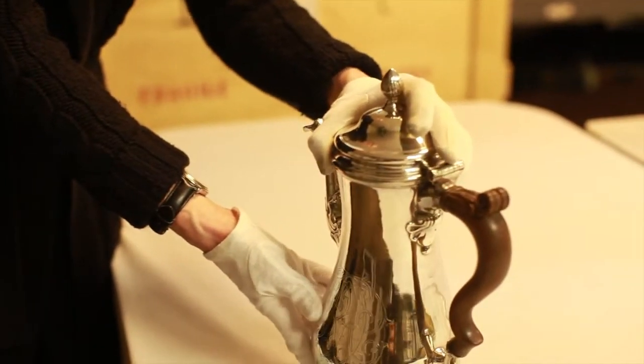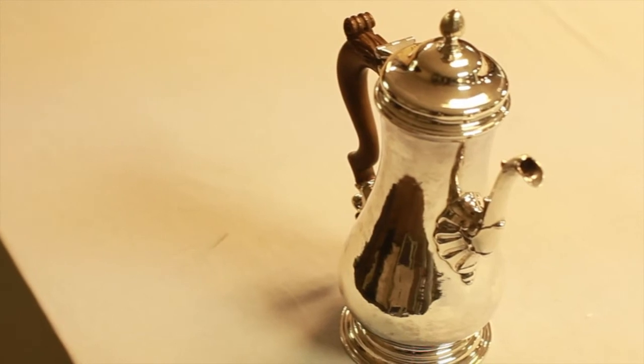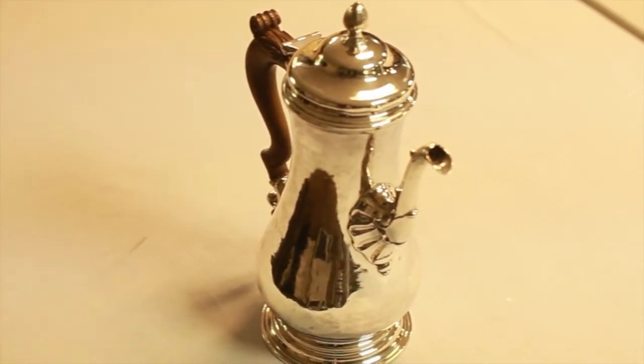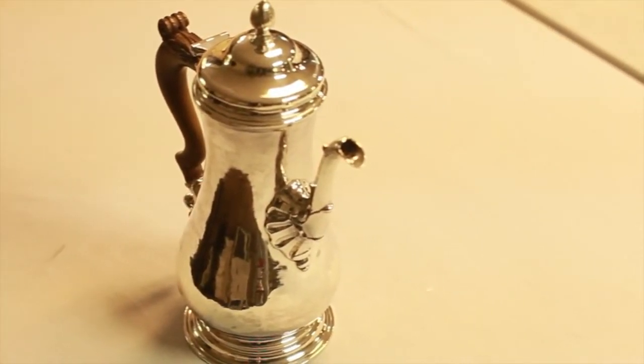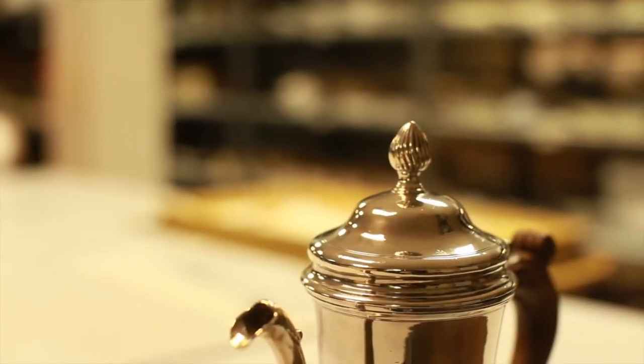It was made by a silversmith called Stephen Reeves, who actually worked throughout the mid-Atlantic. He was born in Hopewell, New Jersey in about 1725, and he worked all over the mid-Atlantic, but while the Rodney family was living in Philadelphia, he actually had a shop there in Horse Alley at the same time, so he made this coffee pot for Caesar Rodney while he was in Philadelphia.